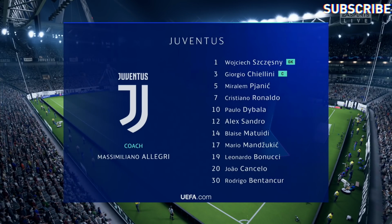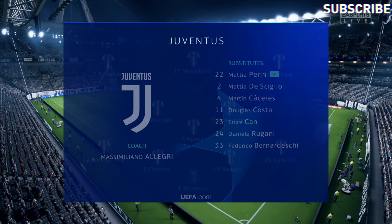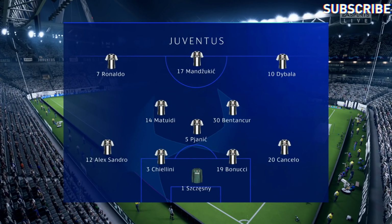Line-up. Wojciech Szczęsny between the posts. Blaise Matuidi plays with Miralem Pjanic in the centre of the park. And leading the line today is Mario Mandzukic.